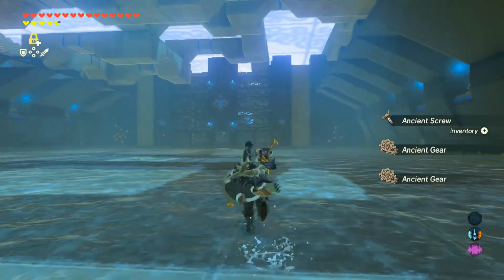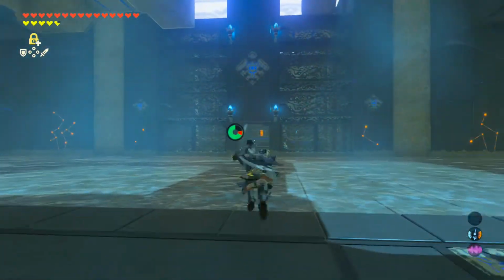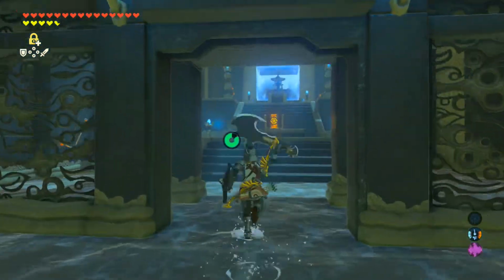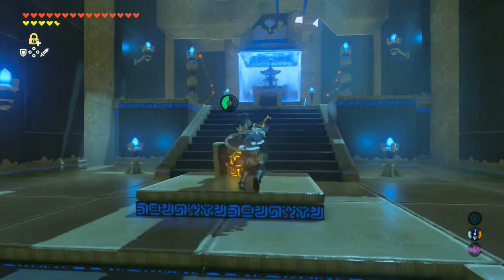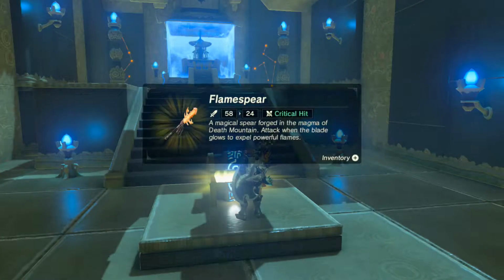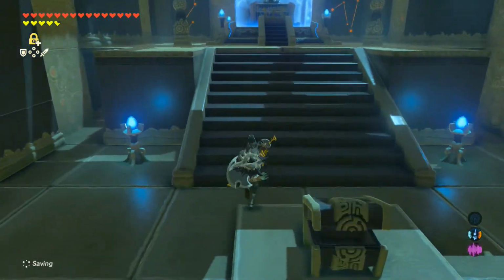What I probably had was that one shield that I made at the Oculus Ancient Test Lab, but I didn't have one straight from a Guardian. Flame spear. Another one. Alright.